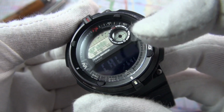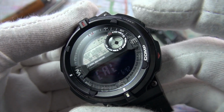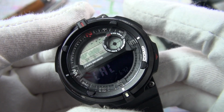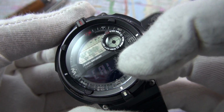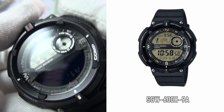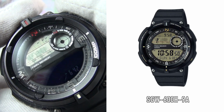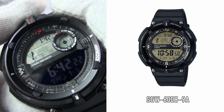As you can see, the negative part of this screen is not the best in the world, but then again, you have to consider its price. There is a version, I believe, that has both non-negative. However, for some reason, they tend to be more expensive and you can't really get them. Anyway, let me scroll through the different features.